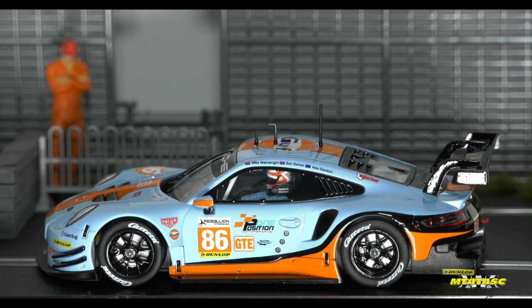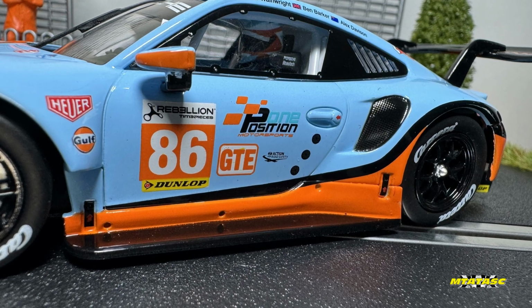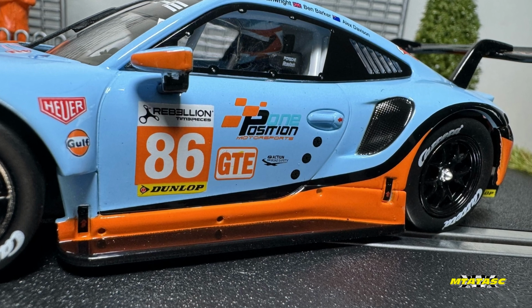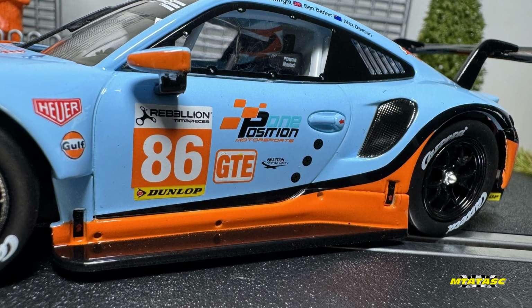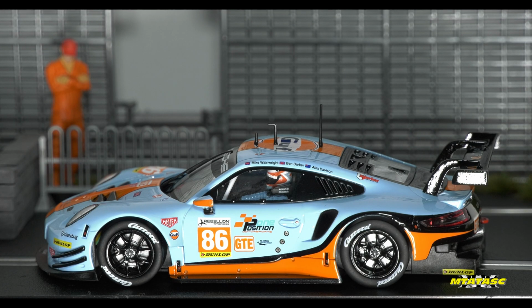Now, as we take a look along the side of this beautiful masterpiece from Carrera, loving the livery again. You've got Rebellion, you've got the big number 86, Dunlop GTE, one position, or as my little cousin would say, pone position. And I'm loving that you've also got a tiny little arrow, just like the real thing, on the door handle. And of course you've got more Heuer and Gulf.